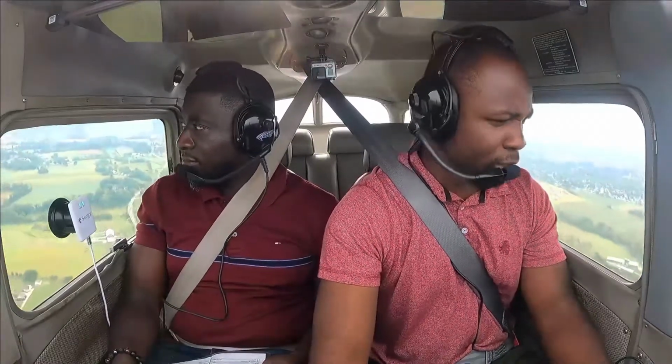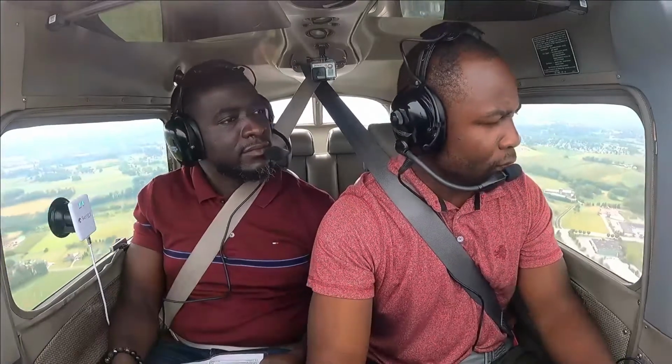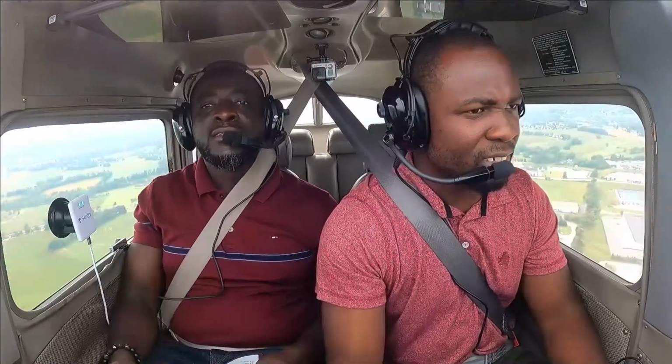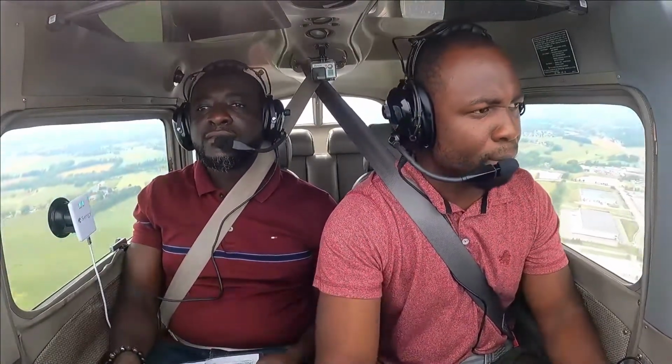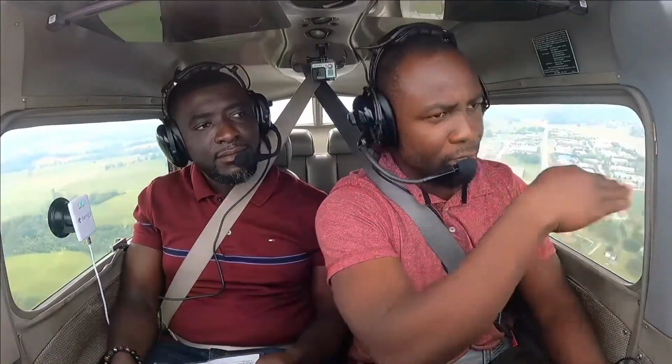Carroll traffic, Cessna 2621 Zulu on downwind of runway 16, Carroll. Alright, so this is the guy that just turned final. We're going to wait or cross here, windwise.